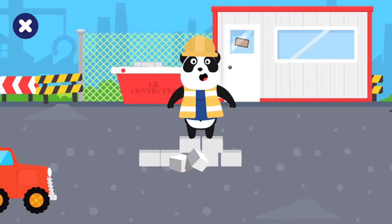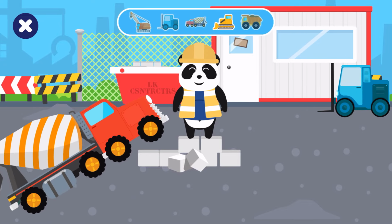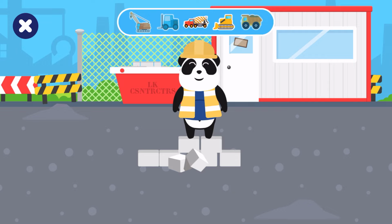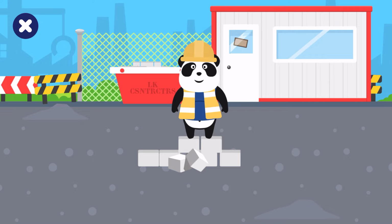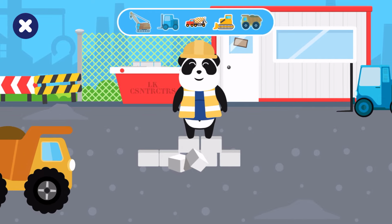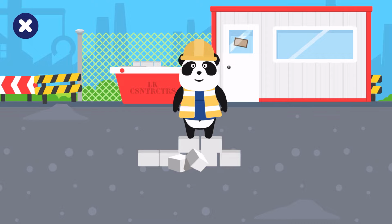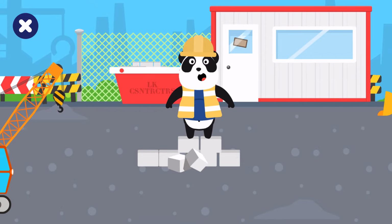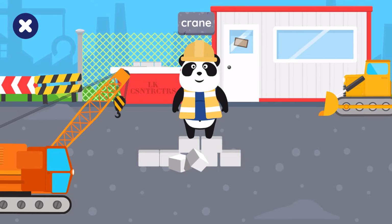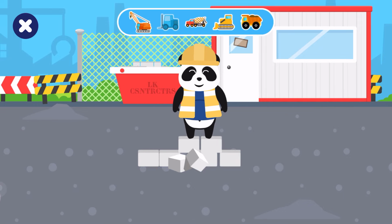Elliot needs the concrete mixer truck. Very good! Yeehaw! Elliot is looking for the dump truck. That's it! Yeehaw! Elliot is looking for the crane. Great job! Yeehaw!